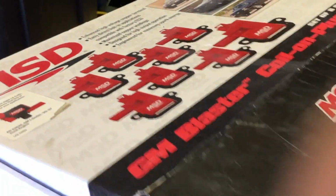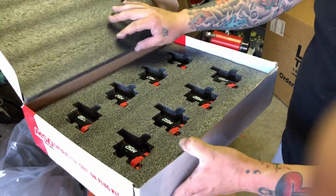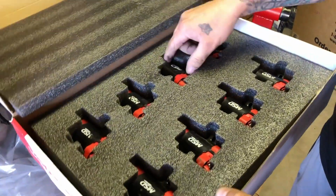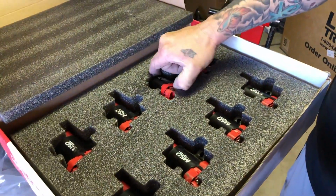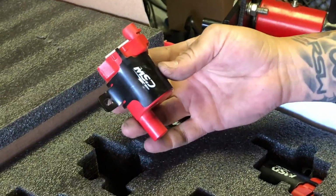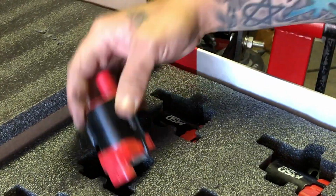The coils. I got them from a friend who used them on his car and switched. So I'm really excited to have the nice red ones on the top, glistening at me like, hey, we're V8.